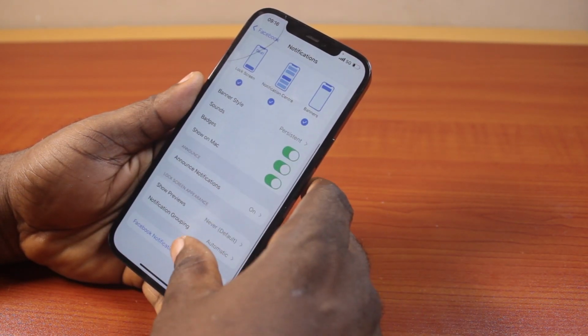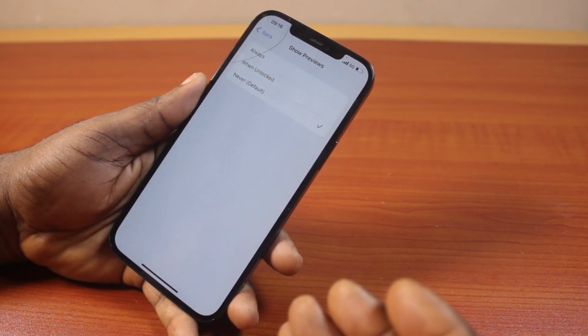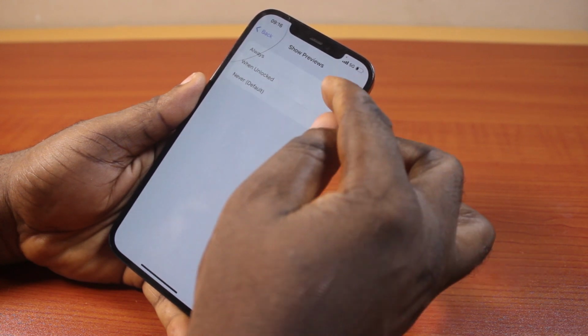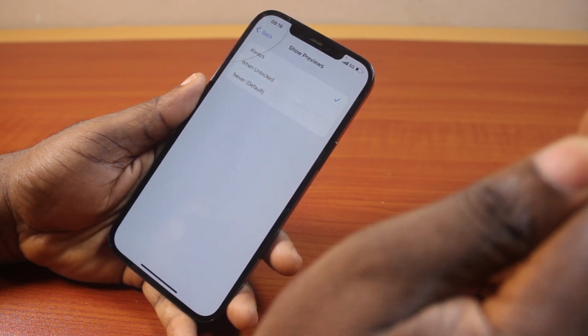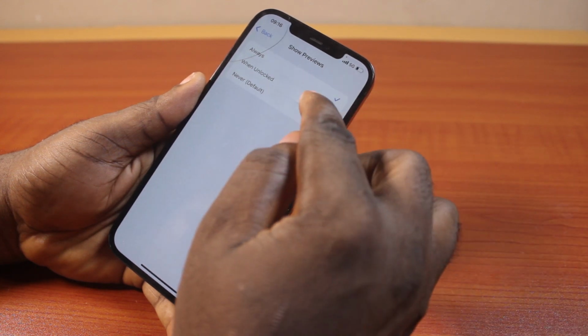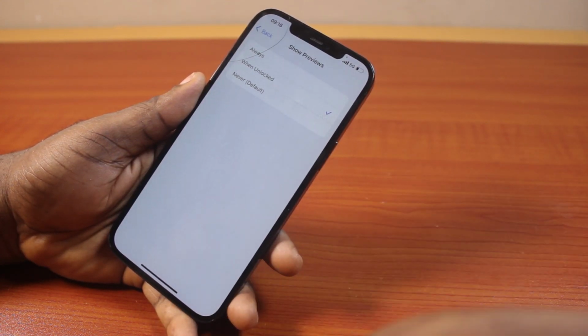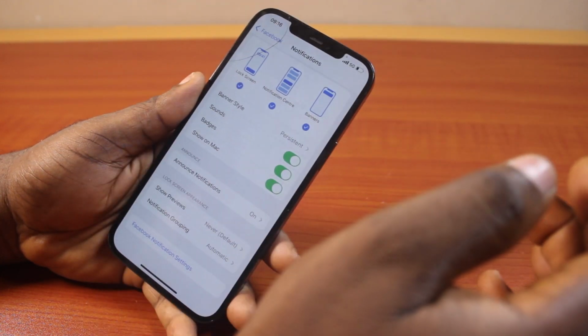Then scroll down and click on Show Previews. How do you want to show your Facebook notification previews on your iPhone? Is it always, when unlocked, or never? If you select always, this is always going to show the Facebook notification previews whether your iPhone is locked or unlocked. If you choose when unlocked, your iPhone will only show the notification preview when unlocked. So if your iPhone is locked, the notification preview will not be shown. So by default, this is not going to show anything.